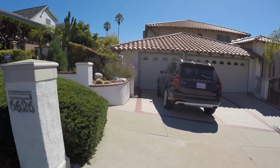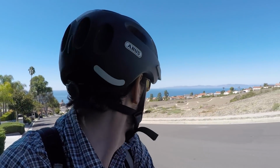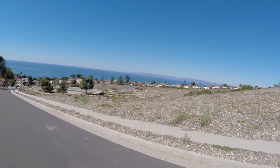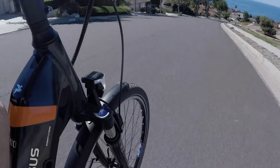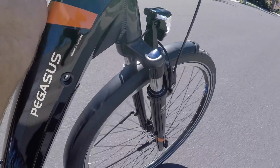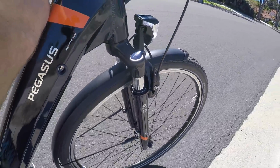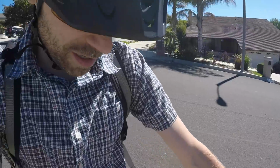There we go. And maybe we'll put those brakes to the test here on the way down. Ready for that? That's where we were. Look at that beautiful park. Wow, Malibu way out in the distance. Very nice. Complete stop, and that was single-handed. That was just using my front brake right there. No problem. Very good.